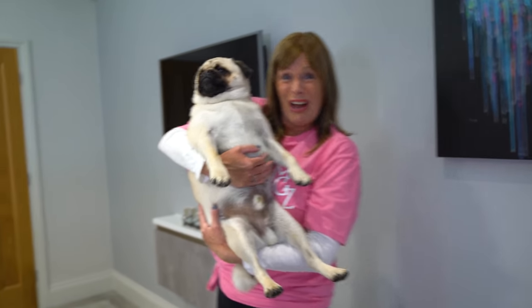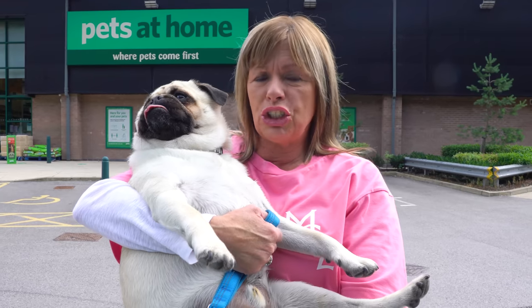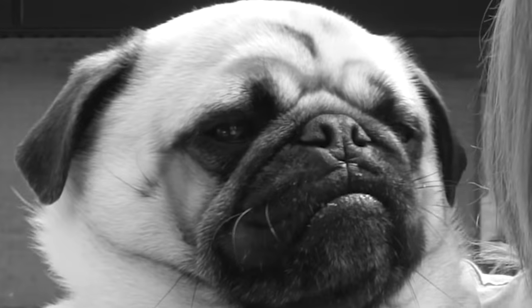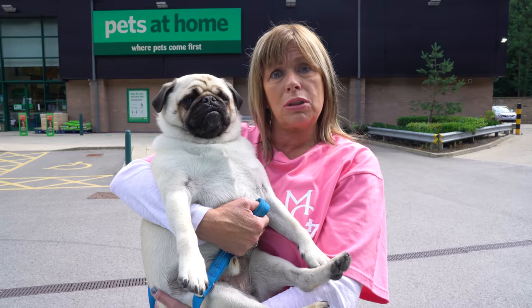Oh. Come on, Puggo. We're going shopping! Don't fight it, Puggo! Okay, Puggo, we've just arrived at the pet shop. I guess it's time to go in the pet shop, put him down and see what he picks out. And Puggo, I'm warning you, you'd better not poo in there again.